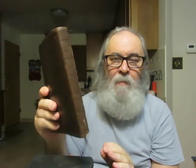I keep this by my main computer. And this one is American Standard Version. When I go to thrift stores or used book sales, I look for Bibles that are in really good condition. They're not torn or written in. I just love Bibles. This is another Bible I keep by my main computer. This is a New King James Version.